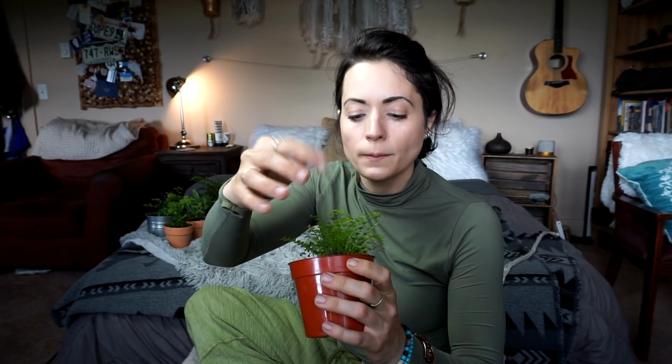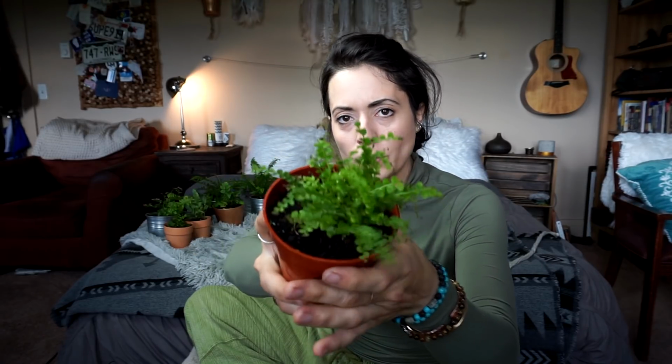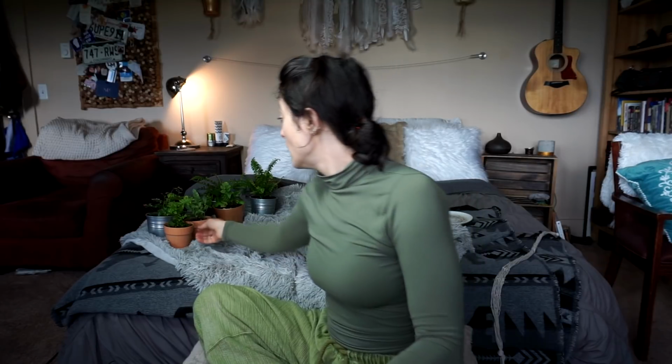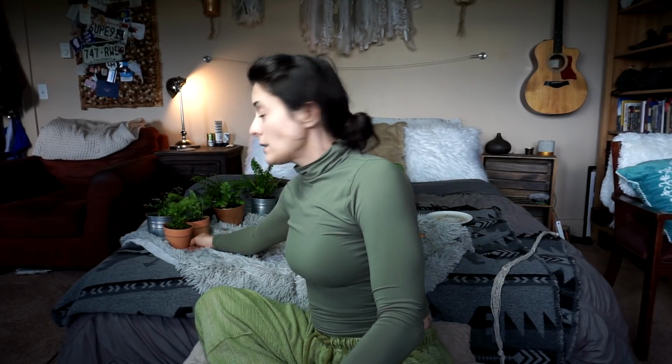This is another fern that I just thought was so pretty. The leaves grow in this really interesting, pretty way, and it's this nice pretty color of green. Ferns are also very good for cleaning the air. So if you're looking for a plant to do that, I do recommend ferns, although they can be a little bit more tricky to take care of because these do like to stay moist.